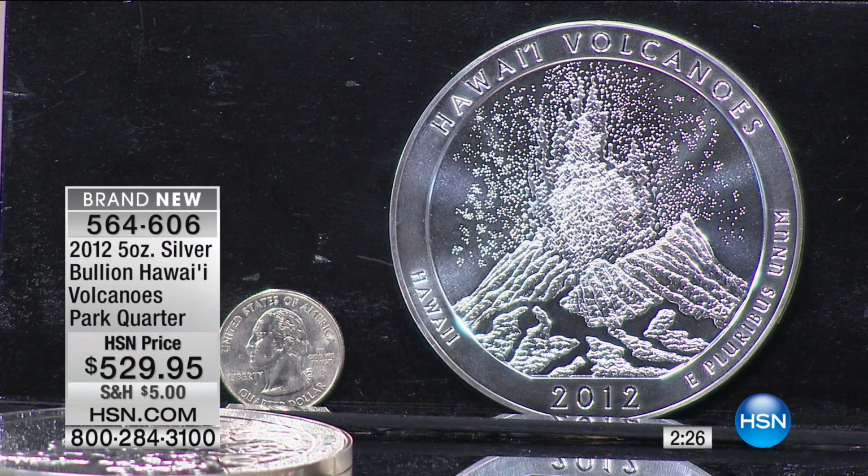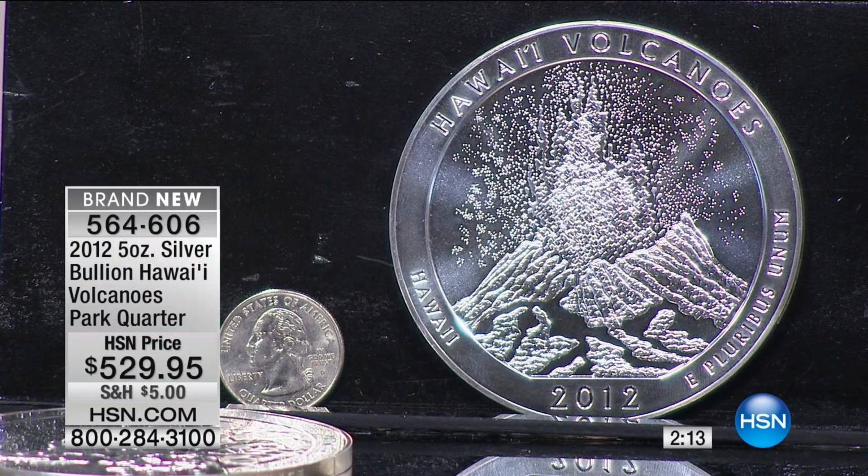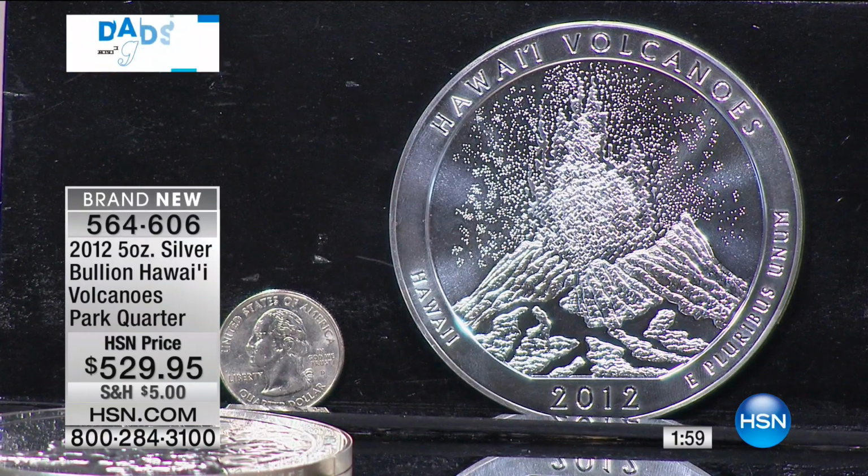This is the first time, and I have sold literally tens of thousands of these 5-ounce silver America the Beautiful coins. I have sold at retail probably more of these than anybody else because they fit that historical thing where they're exceptionally rare. You've got the tremendous bullion component of this, the fact that it's 5 ounces of pure silver. But what I have never done before is sold the Hawaii or the Acadia.